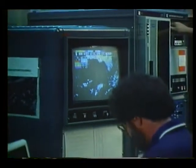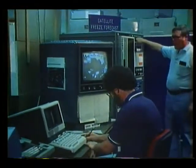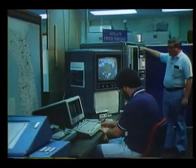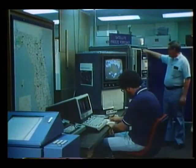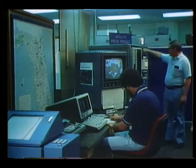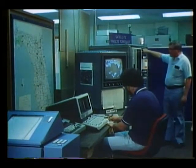Okay, Jim, here's the key station data for this hour. Okay. Soil temperatures, 55.3, 52.7, 51.3. Air temperatures, 55.2, 56.3, 57.8. Dew point is 35.